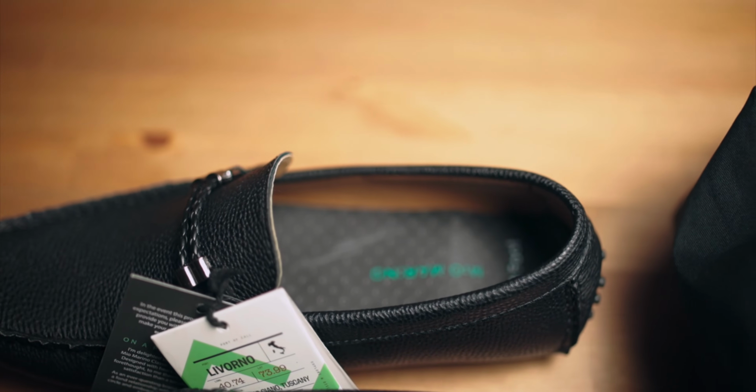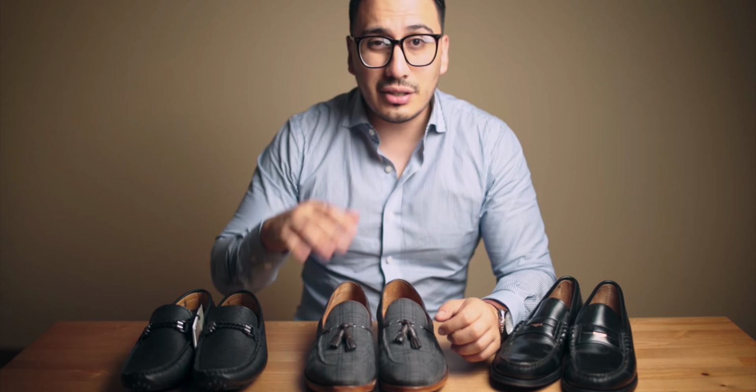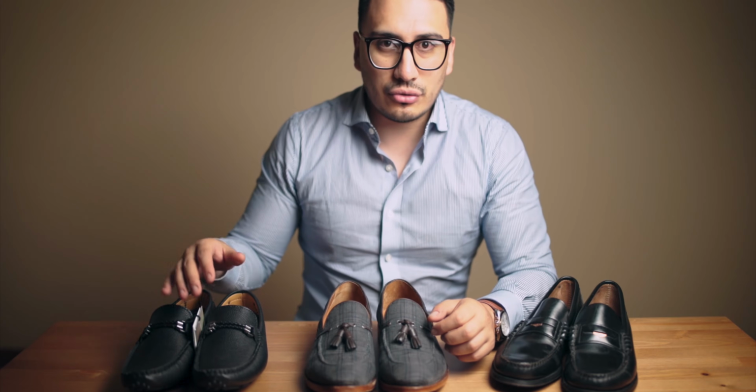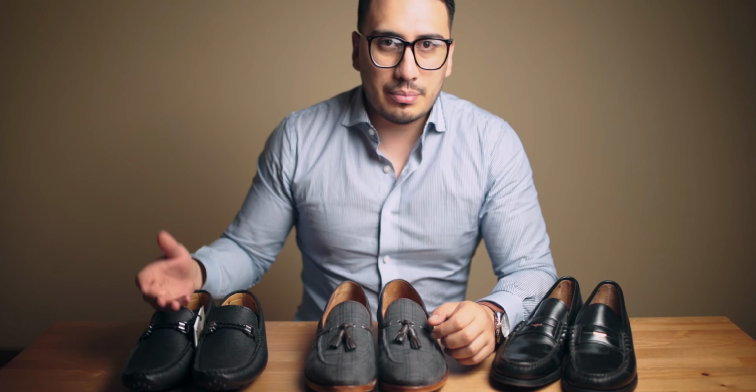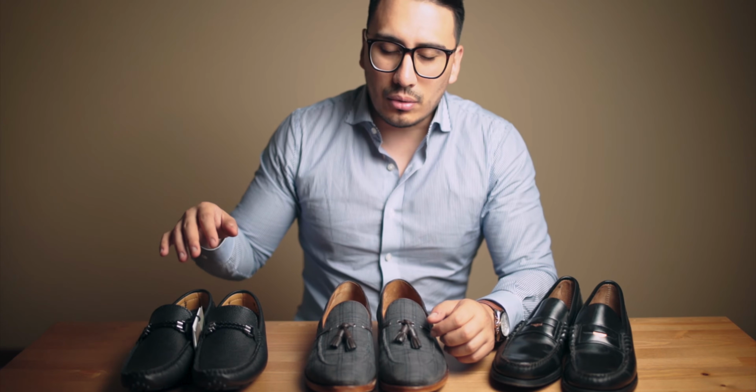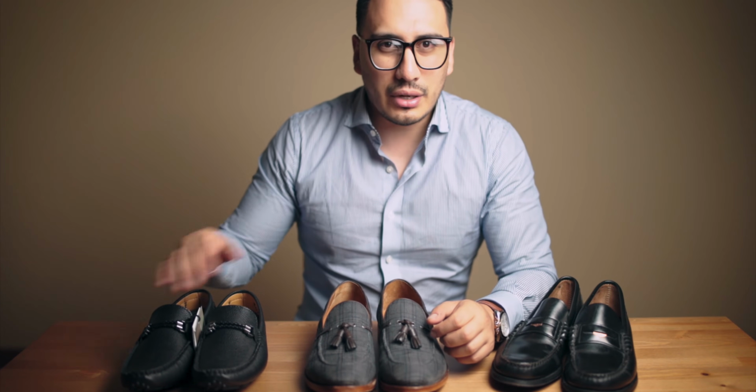The formality for this shoe, I'd say, is definitely casual. Just think of it as being like a sneaker, where you can dress it up to about a pair of chinos. Anything after that, like dress pants or suiting purposes, I would not do.